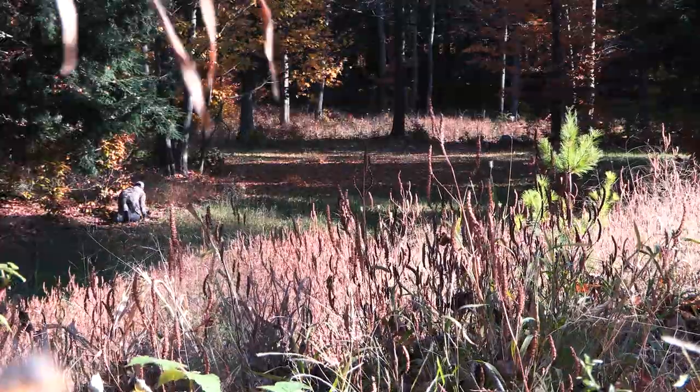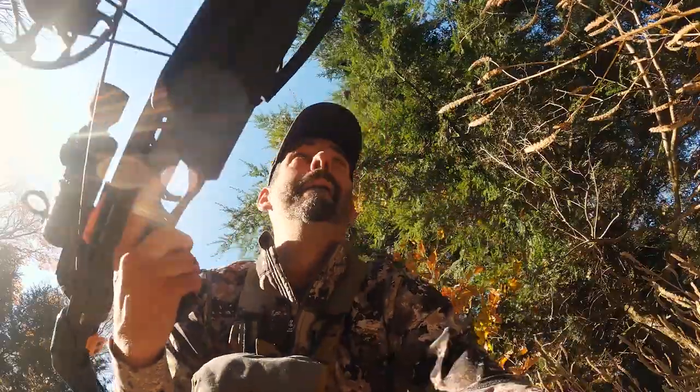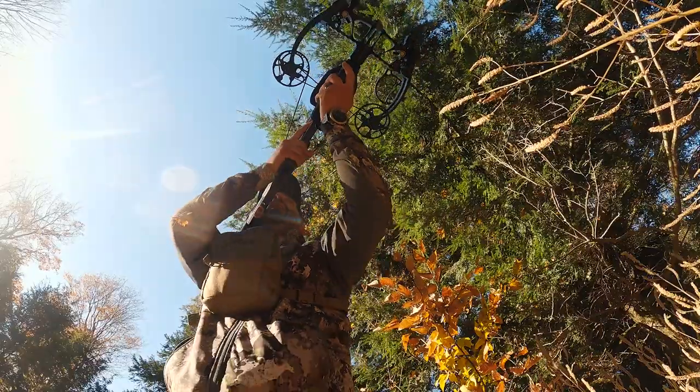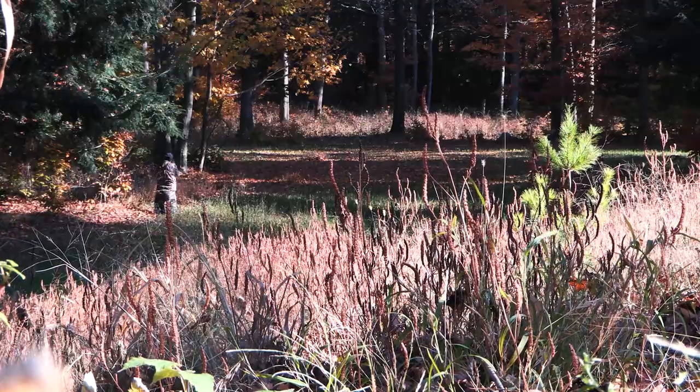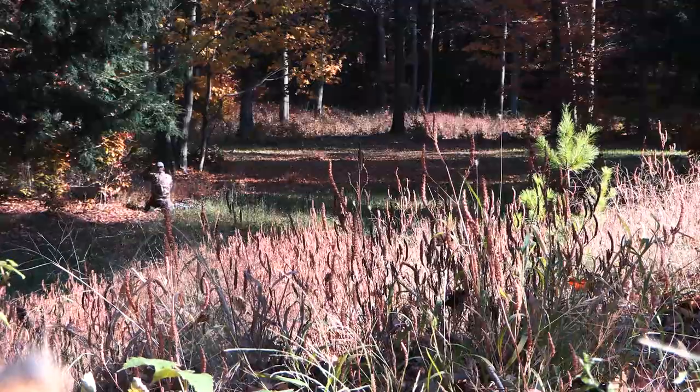He is still there and tucked down in there with the doe. So I'm going to see if this works. Holy crap, it worked again. Oh, I can't believe that worked again. That's awesome.